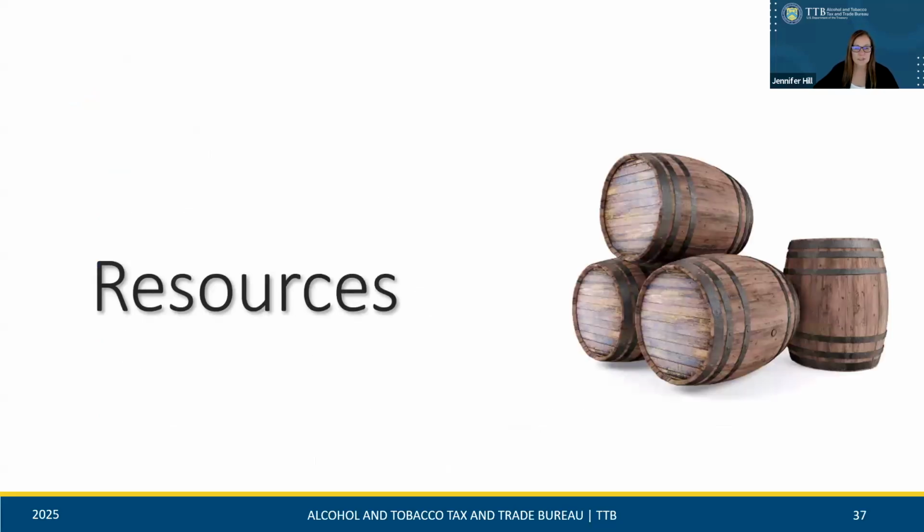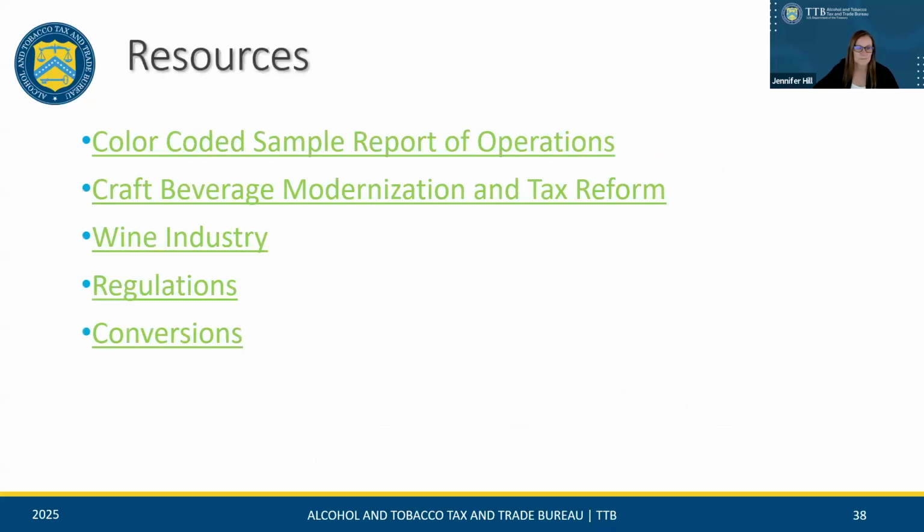To wrap up, I'm going to share some useful resources to help you along your journey. There is a lot of helpful information on our website. There is a color-coded operations report that gives a breakdown of each line on the report. Our Craft Beverage Modernization Act page outlines changes that came from the passage of the Act. You can find the regulations, industry circulars, and conversion charts to see how many gallons are in a case. Please get familiar with our website, ttb.gov, and all the information available on it.